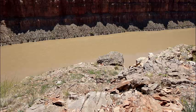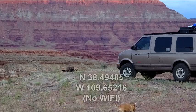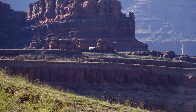With the trailer back on the van and the bike back together, we settled in at a great spot that overlooked the river. I'll go ahead and give you the coordinates if you'd like to come here yourself, and you're not going to have to deal with that hill because we found another way up to that spot that was flat. Even a Class A or Class C could have done it. And by the way, we did go to the arches that day, so here's some stuff from that.